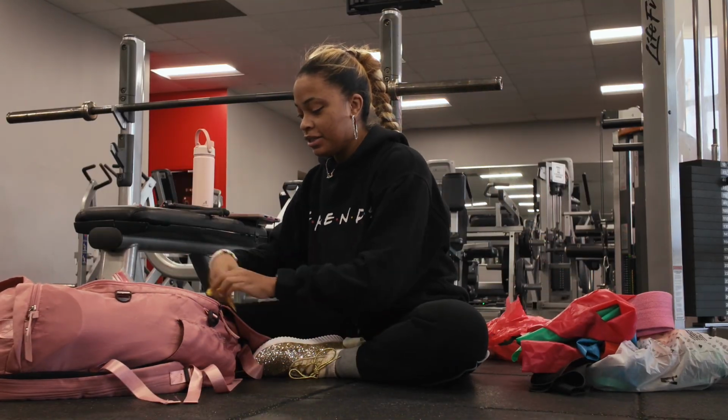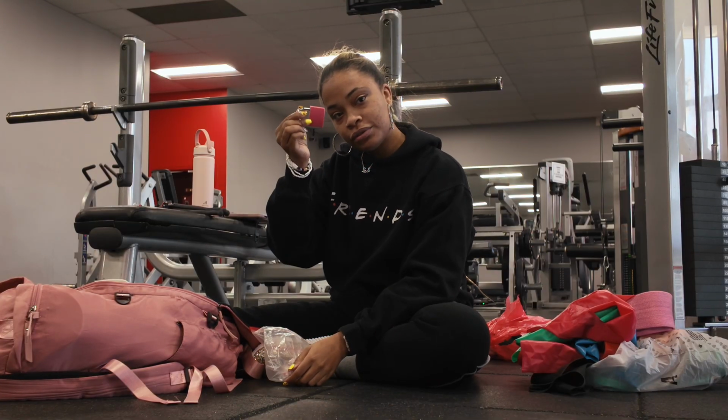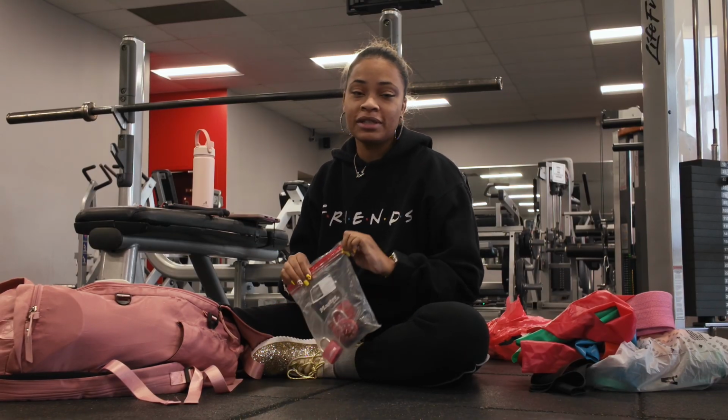Another thing that's in my gym bag is obviously an extra lock or two, just in case I need to lock something up. I very rarely lock anything in the locker. I typically carry all of my mess with me the entire time.